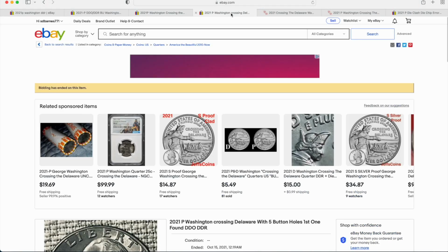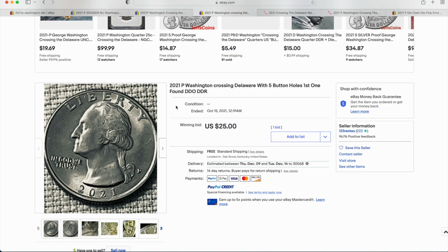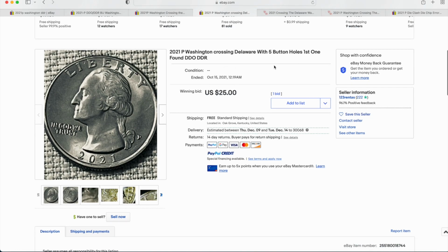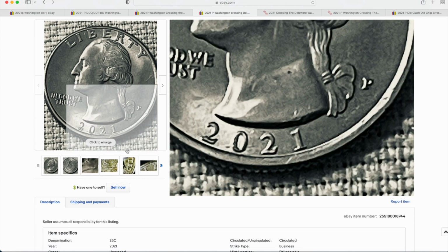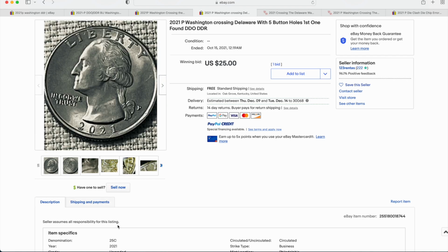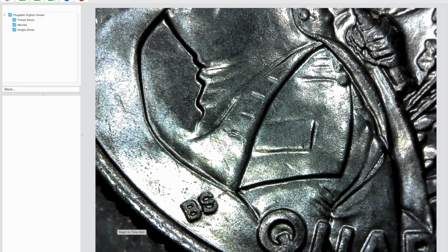So one more thing that I want to show you guys, and I'm doing this maybe a little bit more as a buyer beware scenario. I saw this listing on eBay and started checking all of my coins for this particular quote-unquote error, and it is the Crossing the Delaware with 5 buttonholes, first found DDO DDR. And what this person is claiming, let me actually get one of these quarters so you can see it under my scope here, is that on the jacket there are 1, 2, 3, 4 buttonholes. I'm going to go back to that listing. This guy claims he has found the first DDR where there is a 5th buttonhole.